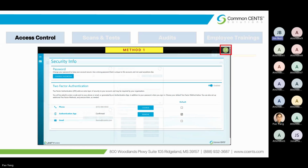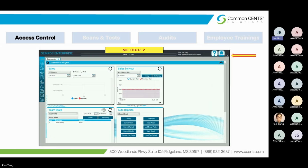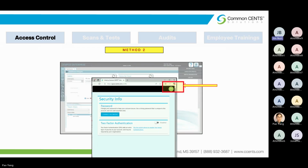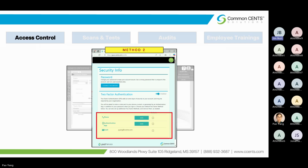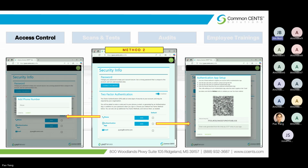The second method is if you log into GemPOS, you can click on your user and then go to the security info tab. Inside there, it brings up basically the same window. You can change your password. You can turn that two-factor on. When you do, you can set which two-factor you would like to use. For example, if you use the Authenticator app, it'll bring up a QR code that you can scan, and then you can use that to add that authentication to get into the system. That's how you do it as an individual.